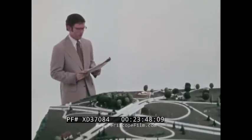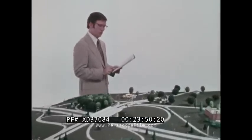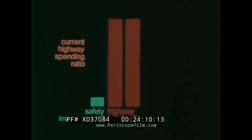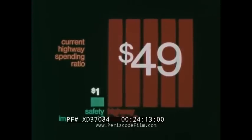The General Accounting Office, which monitors federal spending for Congress, has pointed out in this report, and I quote, "The cost-effectiveness of highway safety improvement work in terms of lives saved was shown to be about 5 times greater than that of regular highway construction work. Yet the agency's investigators found that states are spending about 49 federal highway dollars on highway construction for every dollar they spend on safety-oriented improvements. They urged that more highway funds be directed toward getting rid of booby traps."